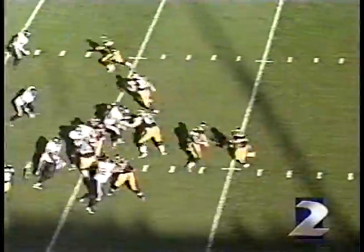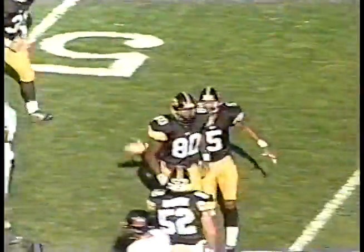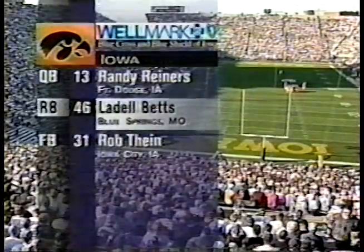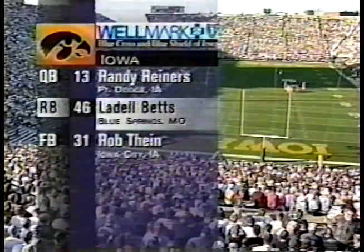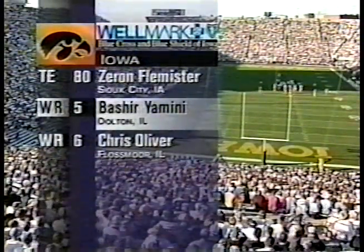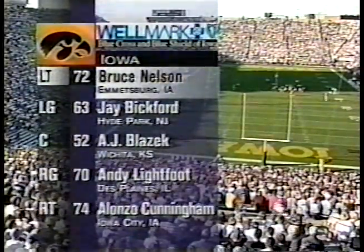Randy Reiners at the controls for the first time this season. And he will pass on first down to the tight end, Zeron Flenister. And the Hawkeyes open with a first down and a 13-yard completion. Let's take a look now at the well-marked Blue Cross and Blue Shield of Iowa starting lineups and see who's with Reiners. Of course, he got Ladell Betts in the backfield, and that really helps. And then the receivers, Yamini's only caught 3 balls thus far.